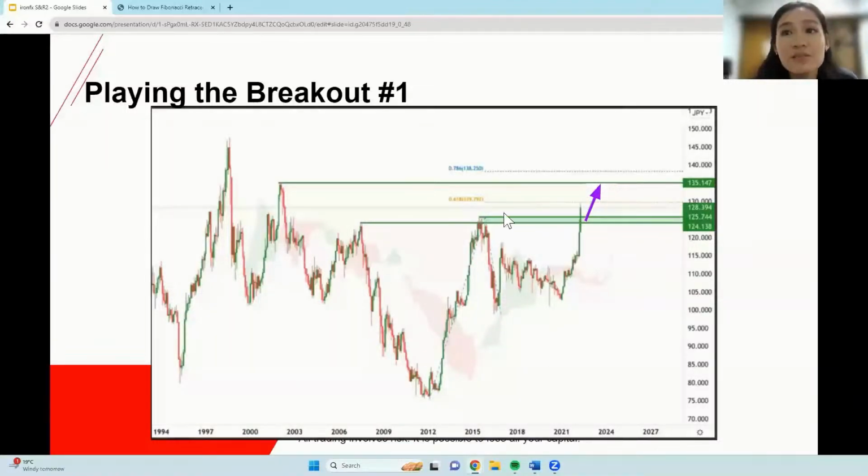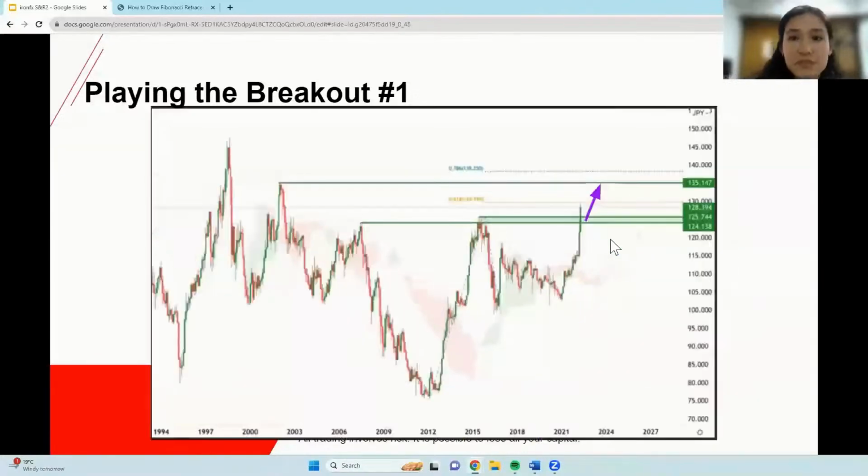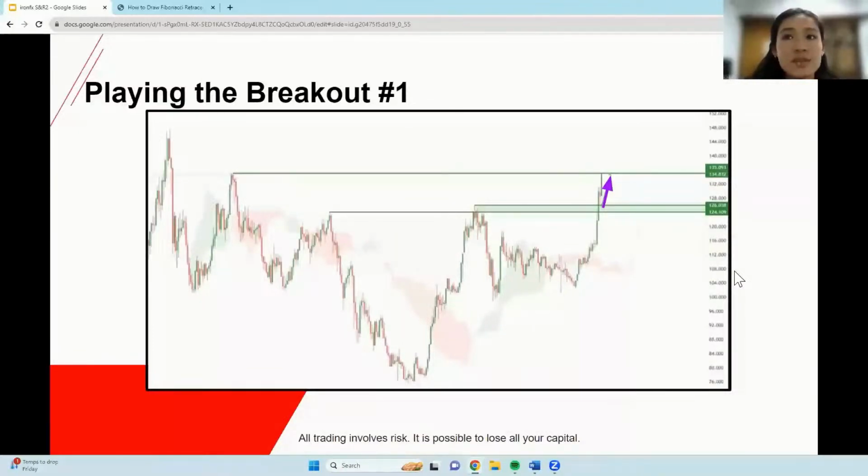So I have a resistance level here. We have 2 swing highs, and then I have another swing high resistance here at 135.147. From this level, price has broken out of this confluence area, this multiple swing high resistance. So we're expecting it to continue to shoot upwards towards any one of these levels. And that's exactly what it did over here. Once price reaches our 61.8, we can expect it to continue, or once it breaks out of the 61.8, we can then expect it to continue towards our 78.6 level. And our 78.6 level is about the same level as the swing high resistance as well.